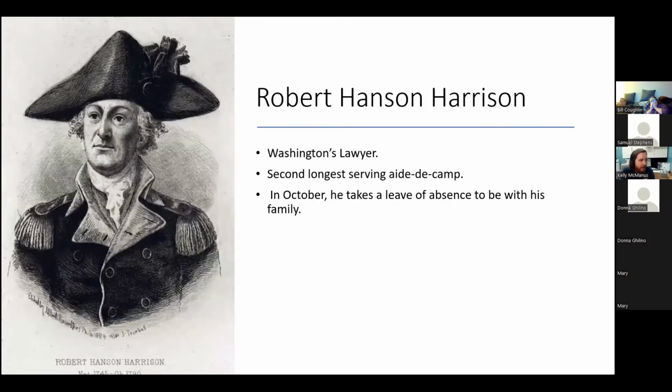The 4th aide-de-camp that is here is Washington's lawyer, Robert Hanson Harrison. He's the 2nd longest serving aide-de-camp, and he meets Washington, being the lawyer before the war. Meets him in Alexandria, Virginia, helps Washington on a number of legal works regarding land purchases, but he's asked to assist Washington in early 1775. Washington knows he needs a man of letters and papers to assist him. So for 5 years, Robert Hanson Harrison is with Washington, serving with him and dealing with all the paperwork that happens. However, he will leave in October.